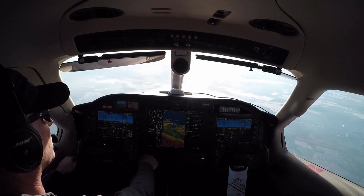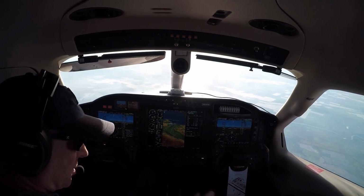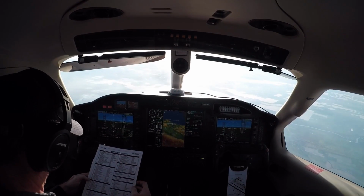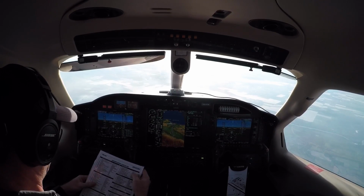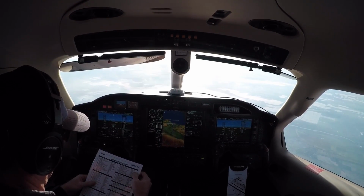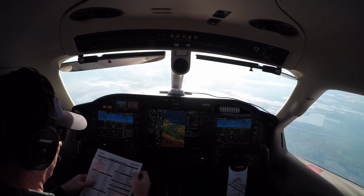All right, so we're going to be descending through 18,000 feet now, so we're out of the flight levels, and we're going to go through our descent checklist. Briefing is complete. We're doing the visual. Altimeters are set 30.06, and we've got 05 for landing. Altimeters are set. Pressurization is good. Pressurization is at 4,900 feet and coming down.